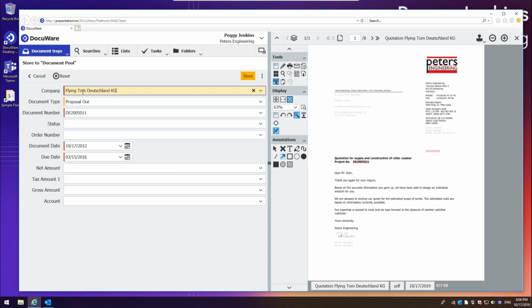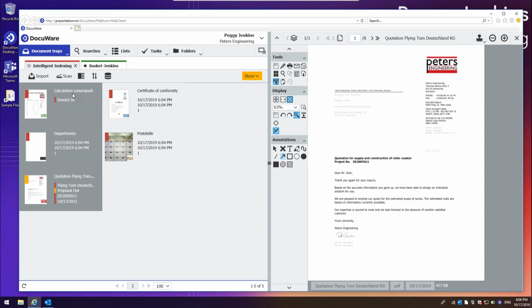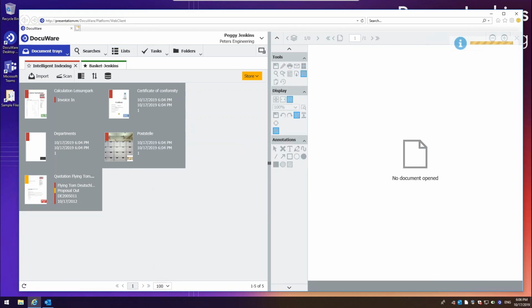They can be date, text, numeric, whatever type of field you want, and you can control what can go into it. So before we start to store this document, we're going to take this particular document and make it the first page of our document, and we're going to clip all these together because all of these documents belong to one single transaction. And we do not want to store each document individually and have to index it the same way. So we're going to go ahead and clip these together.